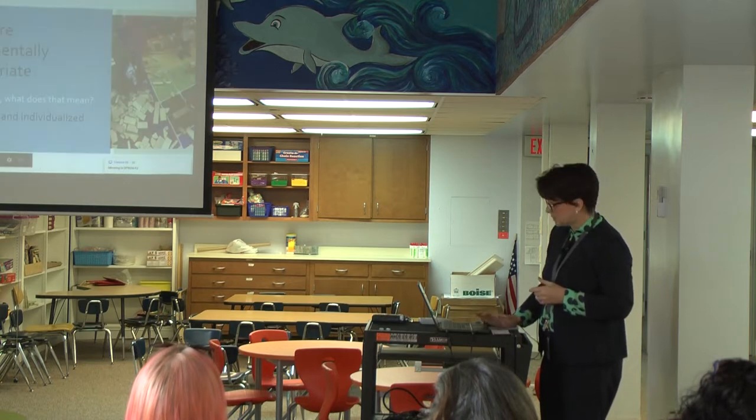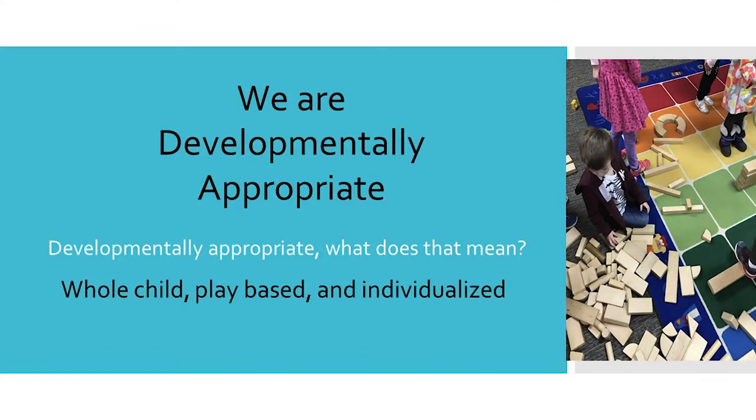Sitting together in GSRP is another one. We're developmentally appropriate. And you know what? Over my years of being involved with little ones, I've really noticed that when you say developmentally appropriate, people will go, "Hmm." But let's talk for just a minute about what developmentally appropriate means.